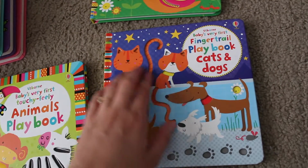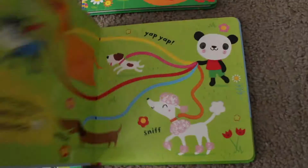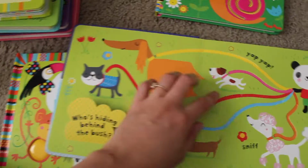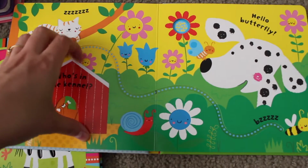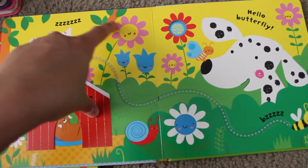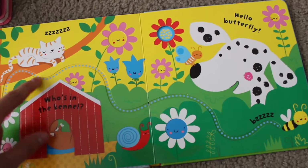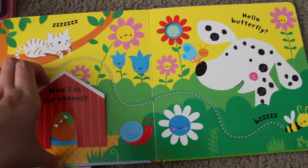This is a new one. It came out in spring, and so there's all these little grooves for little ones to run their fingers in. There's textures. There's a couple flaps that are pretty sturdy. There's questions, sounds, so you can practice zzz, buzz, practice all those things with your kiddo, and that's so much more than just reading a story. And so we really love these ones.